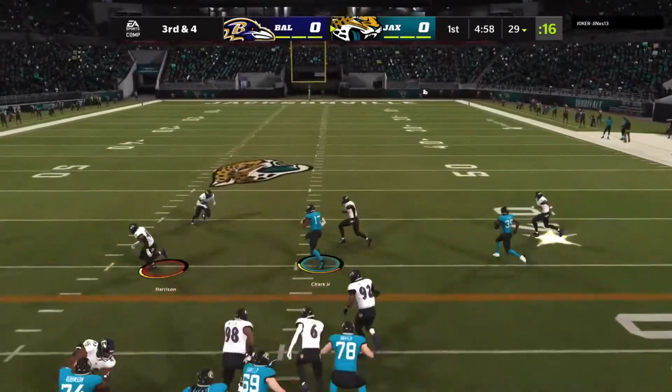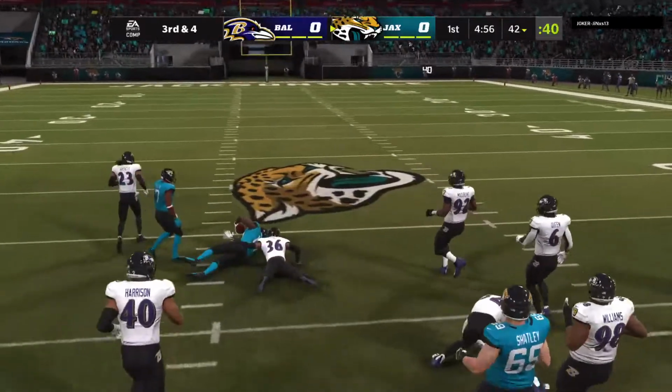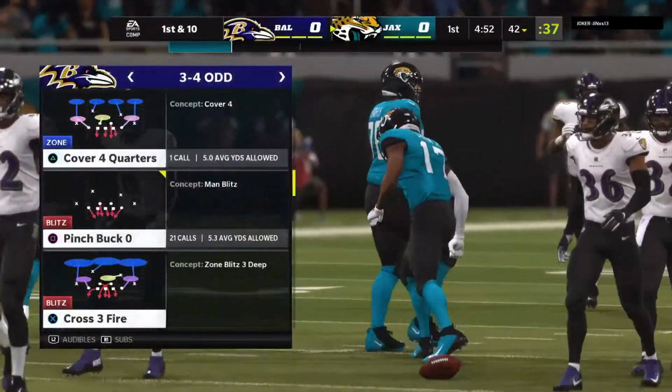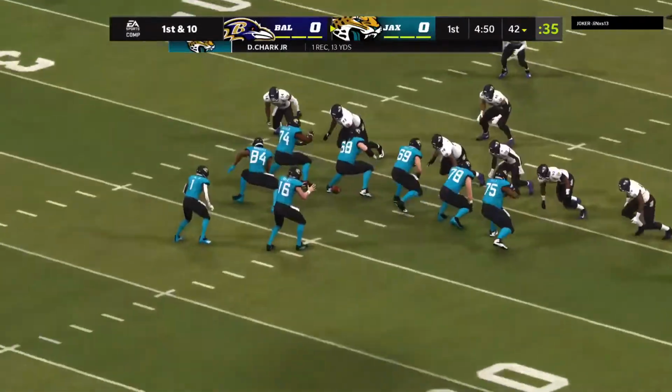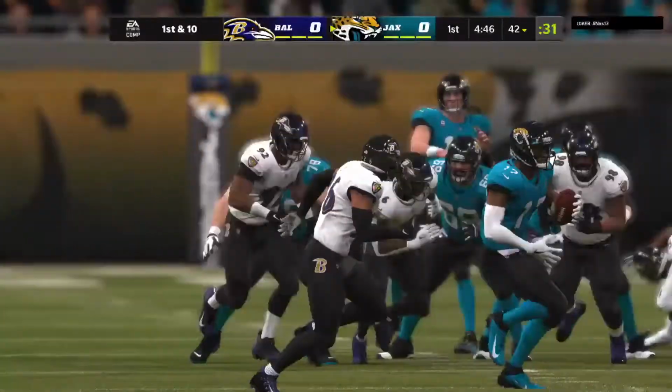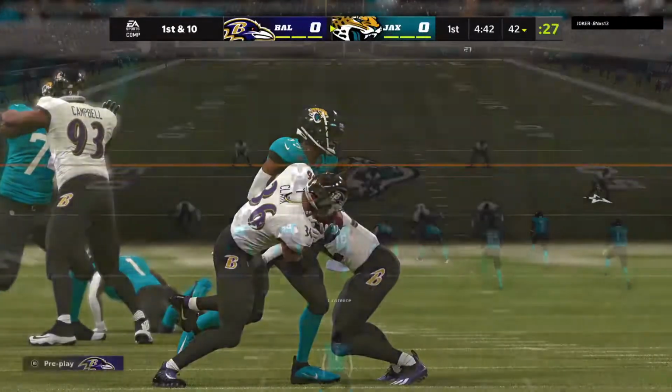Now Lawrence, connecting here with DJ Chark. And he is going to have a Jags first down as they're able to get the third down conversion. After getting that turnover on the first drive of the game, you'd hate to just stall out the momentum, go 3 and out. They're able to avoid that there.